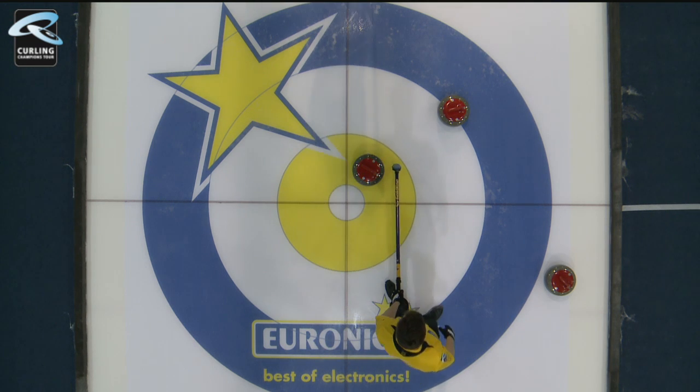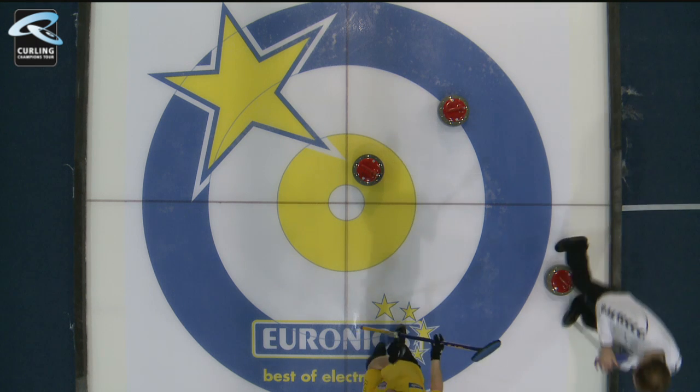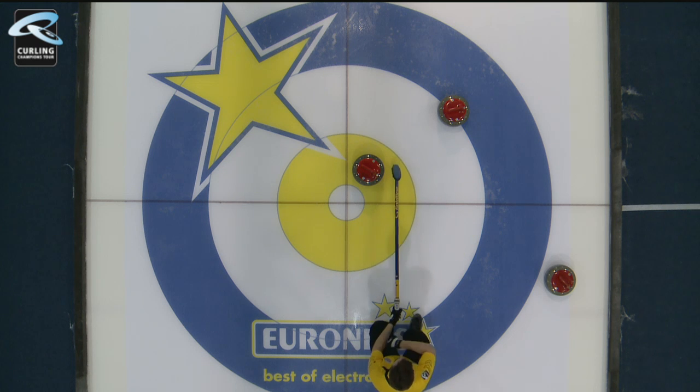So pretty good. Looks like Team Smith has managed to achieve the outcome at the end, which is to force Team Edin to a 1.